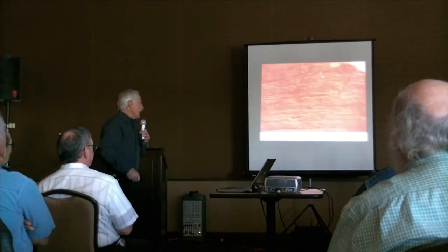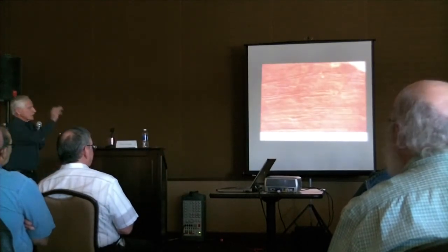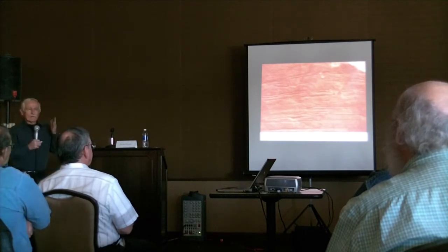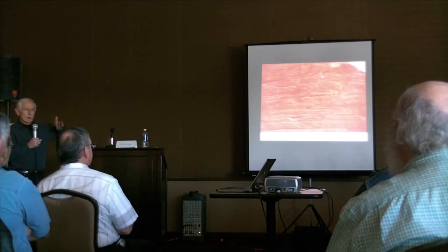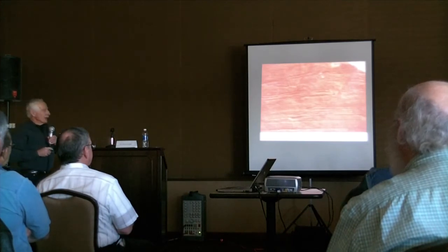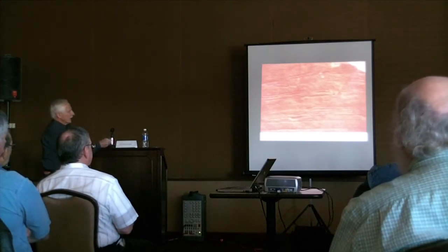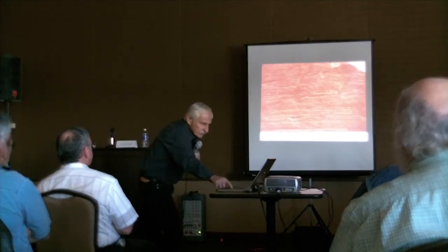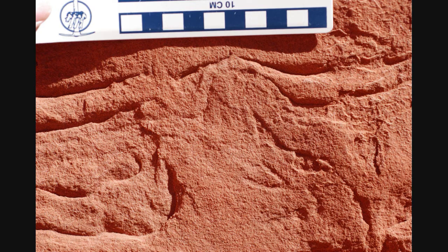Here is another site that at first glance is a cross-section through a layer of rock. Almost always when you're looking for dinosaur tracks or any other kinds of tracks, you look on bedding planes, the actual surface of the rock that was exposed as a bedding plane when the animal was walking there. But once in a while, you can find tracks which are exposed on a vertical face. And so here, all this little kind of disrupted bedding that you can see in this exposure. That's what it looks like up close.